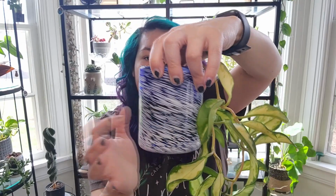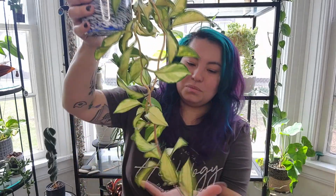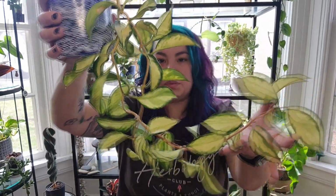Oh, and this one does live in leca in a vessel that I thrifted. But look how gorgeous it is. It is so pretty. I love this plant so much.